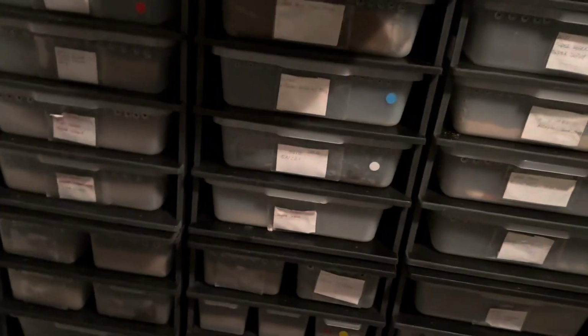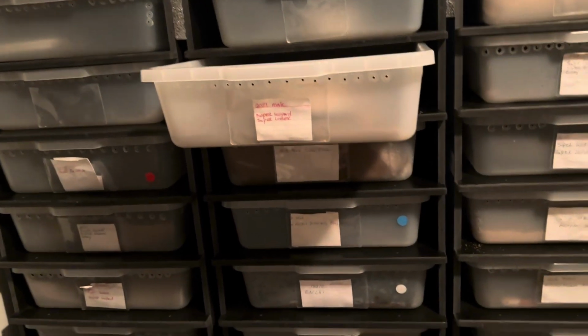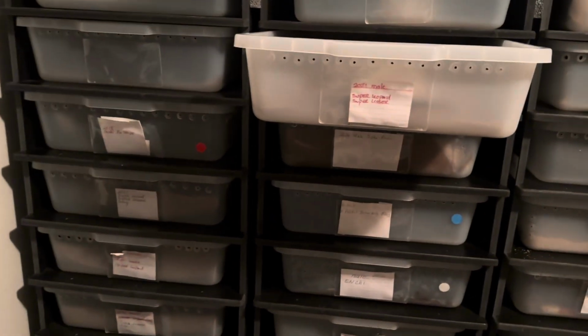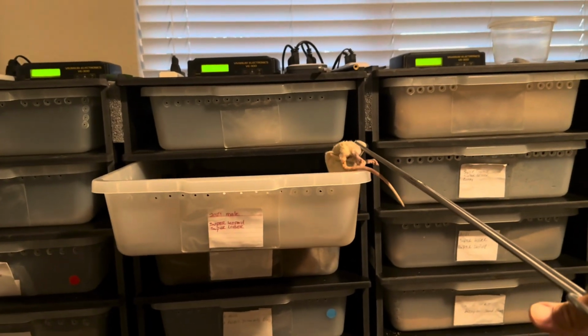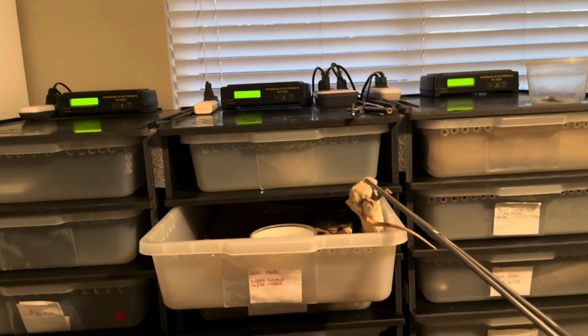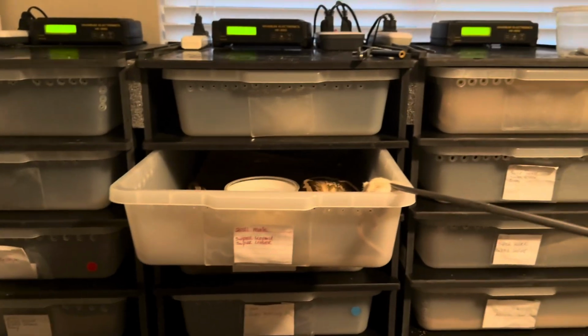But yeah, I never have issues with snakes not taking food. We'll get this guy up here. And this guy, because I'm so short, I cannot see. Oh, there he is. All right. I can't even see where his head is. Last time I tried to do this, I got bit. Oh, I missed it. My bad.